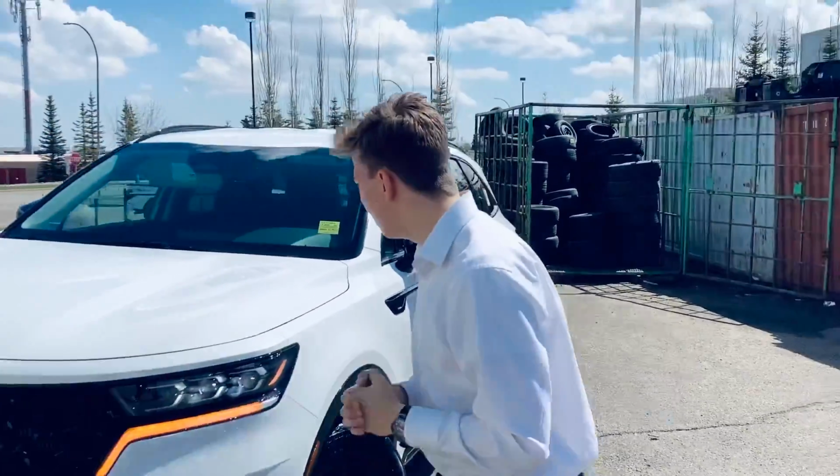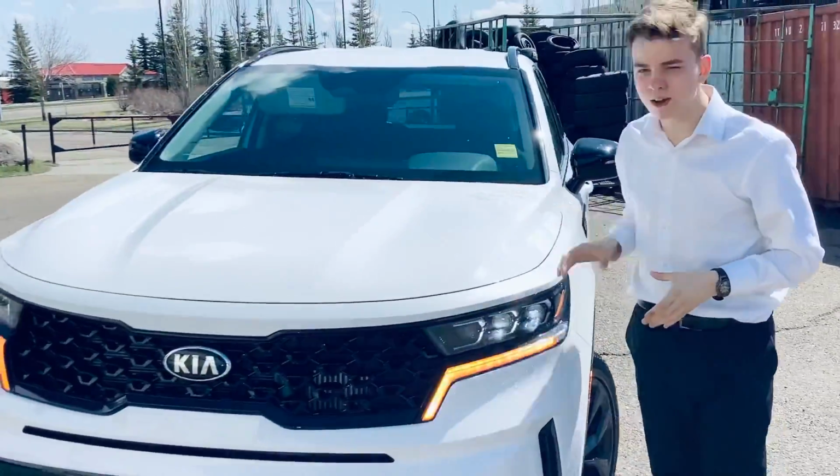So I want to make you this quick little video here just to introduce myself, give you a sneak peek into the newly redesigned 2021 Kia Sorento. This is in the beautiful snow white pearl color. And starting off here, I'd just like to go over a few of the main features and highlights just to give you a better understanding.